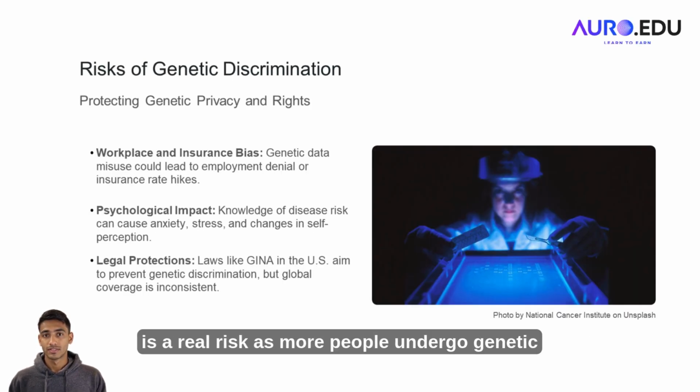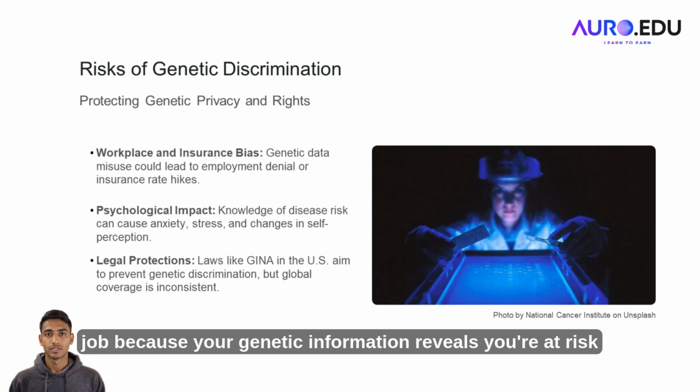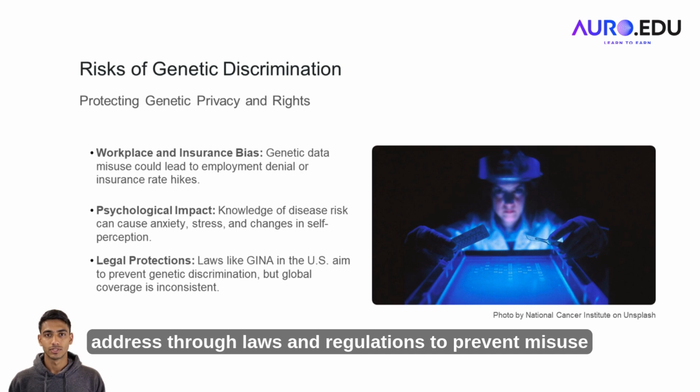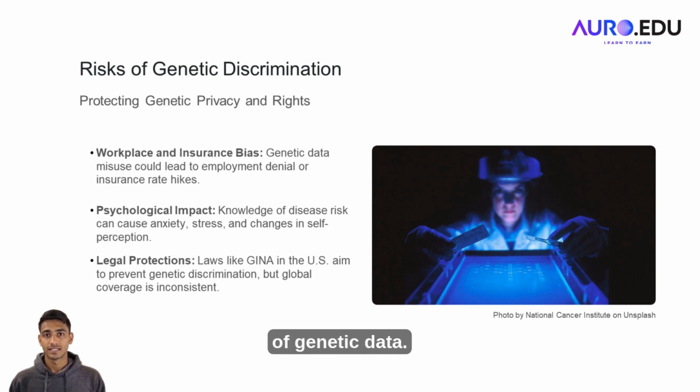Risks of genetic discrimination. Genetic discrimination is a real risk as more people undergo genetic testing. Imagine being denied insurance or a job because your genetic information reveals you're at risk for a certain disease. It's a possibility we must address through laws and regulations to prevent misuse of genetic data.